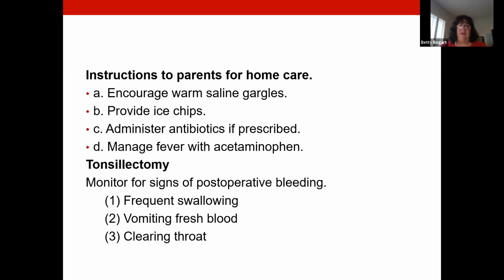So home care: warm gargles, well, very slight, just the rinsing of the mouth. You don't want to gargle like crazy. Ice chips is usually the first thing. Nothing red, no juices, Pedialyte, Gatorade, any of those. No, we don't want it red. But ice is usually comforting, and then acetaminophen. And sometimes an ice bag on the throat helps if the kid will keep it on. Signs of postoperative bleeding that could be a problem are frequent swallowing, or they vomit and it's fresh blood.